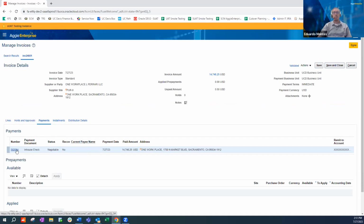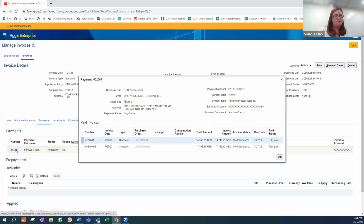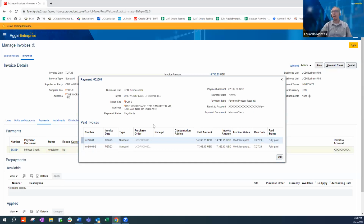This is an in-house check, so we'll print it out locally. If I'm not mistaken, this is the actual check number. Is that correct, Susan? Yes, okay, that is correct. And then I have some information here.